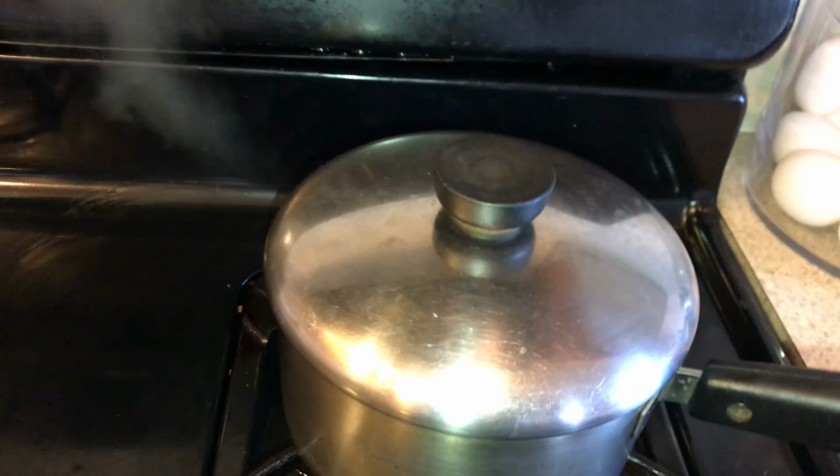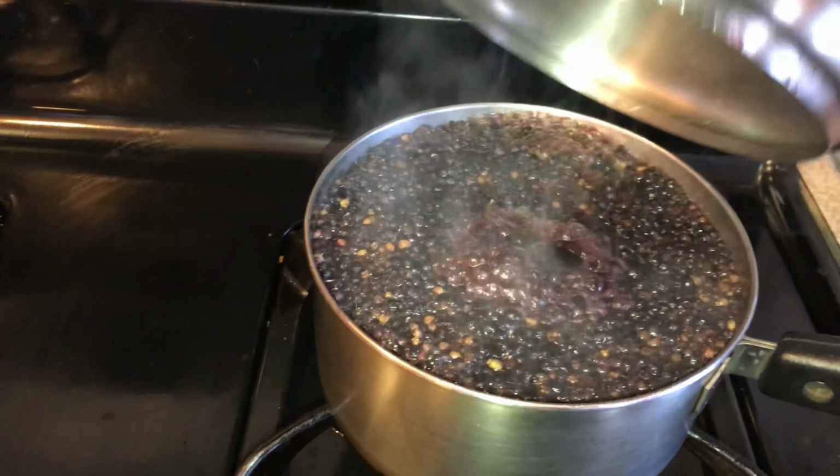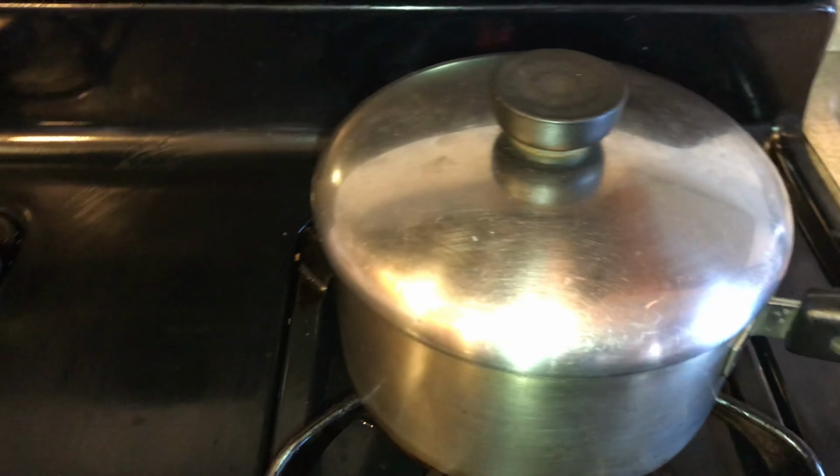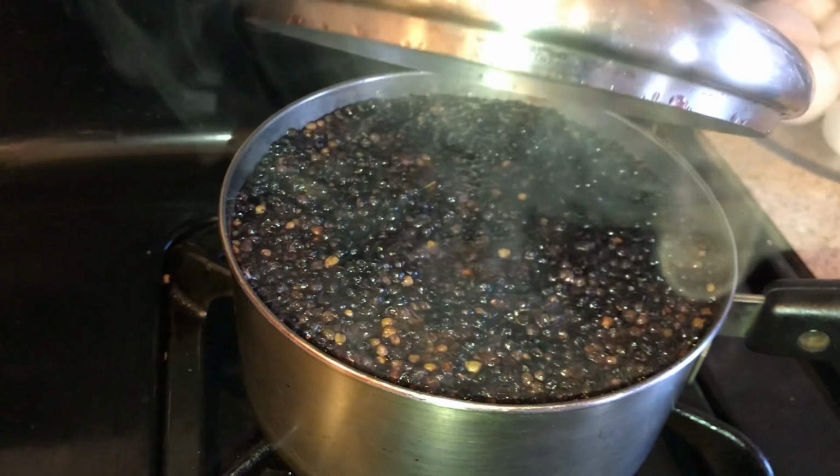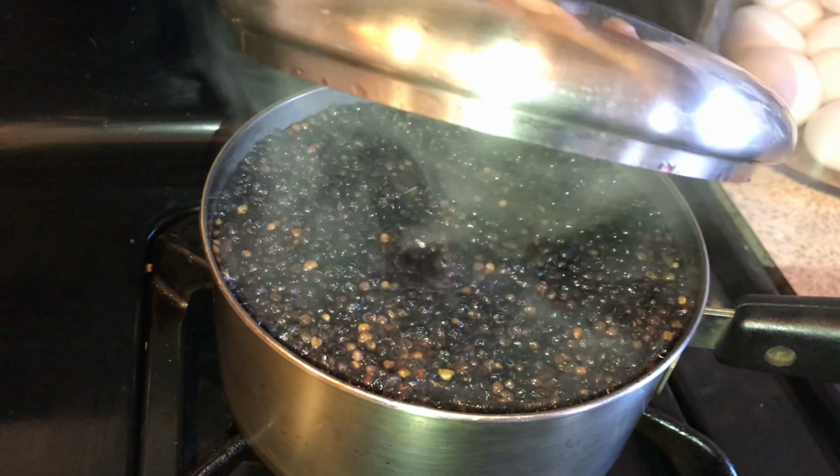One. So I moved this to the back burner and it is boiling now. So I'm gonna drop it down to low. I'm gonna leave it covered and let it simmer for 30 minutes.